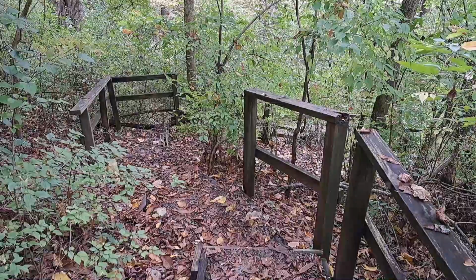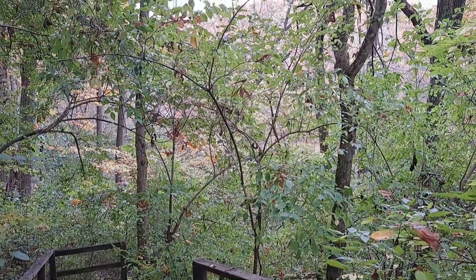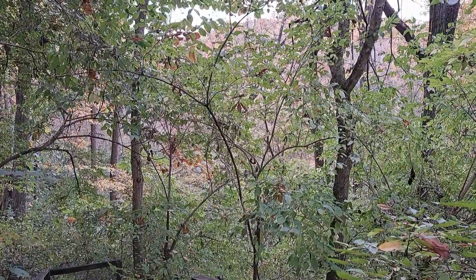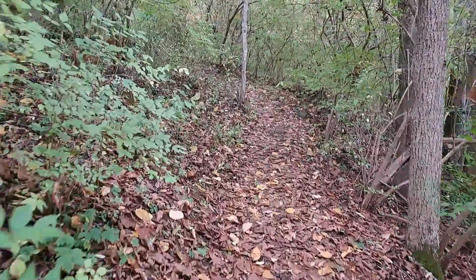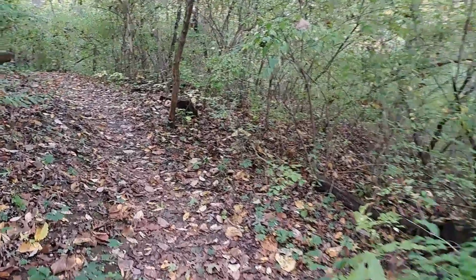We just came up those steps. And Indian Creek is still directly in front of us, but too much honeysuckle to really get any kind of view. And so we are almost to the end of the Trillium Trail now. And then we're going to turn left to begin the Indian Mound Trail. Let's keep going.